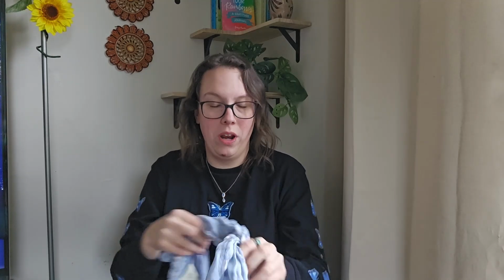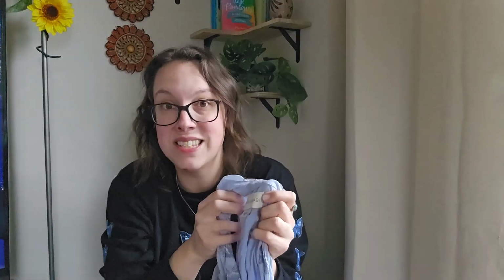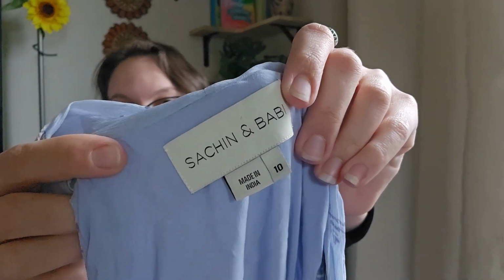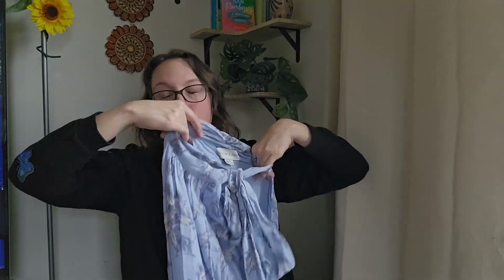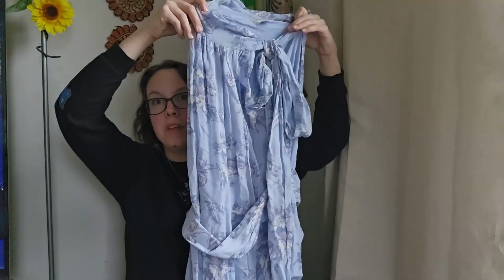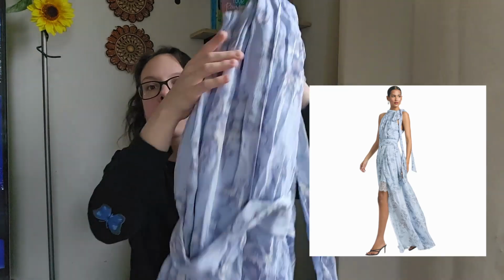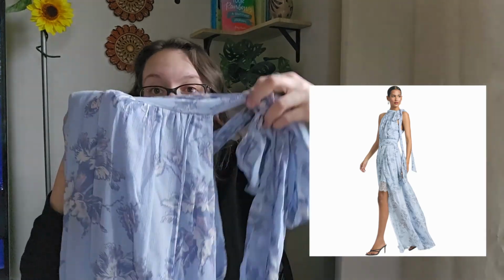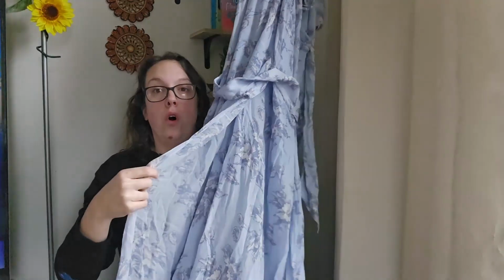This first piece, like I said, I never found this brand before. When I saw it in a bin, I was shocked that it was there. I guess nobody else noticed what it was. I don't know how to say this brand, but it's Saykin and Bobby, Saykin and Babby. I really don't know how to say that. But this is a beautiful, long maxi chiffon dress. It has a high neck where it ties at one of the shoulders. And I didn't realize this until I looked up a stock photo, but there is a long slit on here.